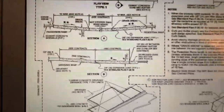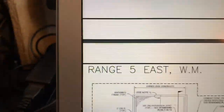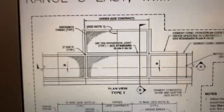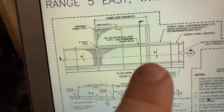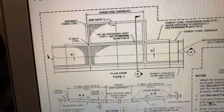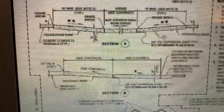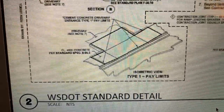What else do I need to show you at this point? This is just more of the detail on the approach coming in with the sidewalks on the side, plus that panel, and then it'll tie into the asphalt. All right.